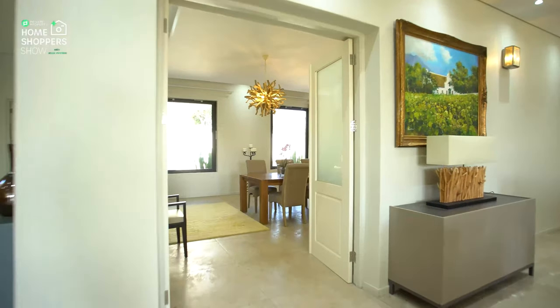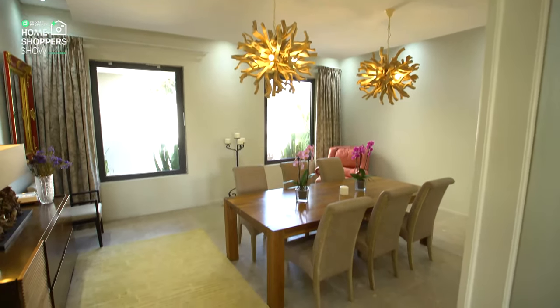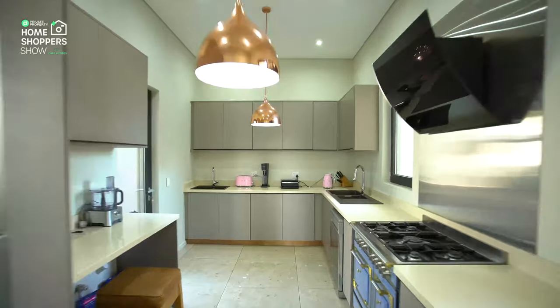Property number 4, this place is a yes from me with its vast interior spacing. Those light features certainly add necessary dramatic flair.